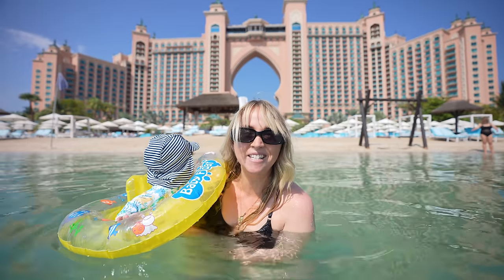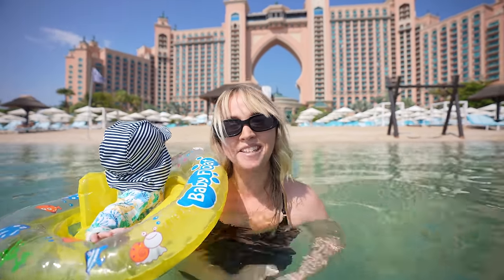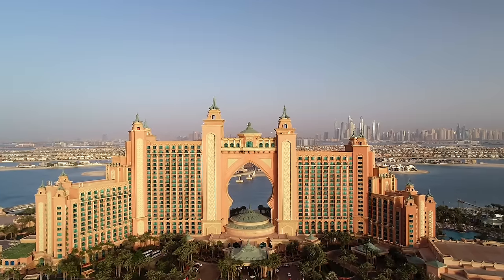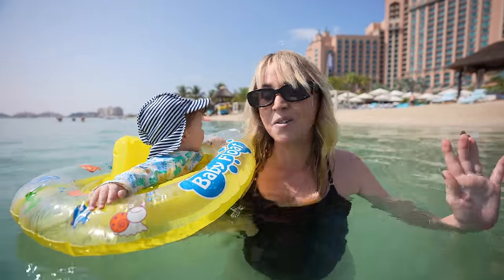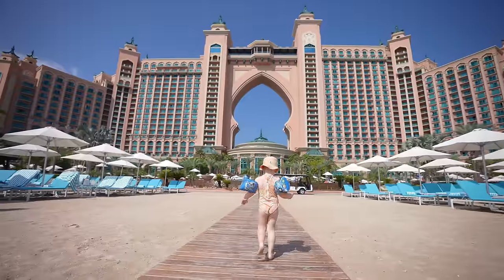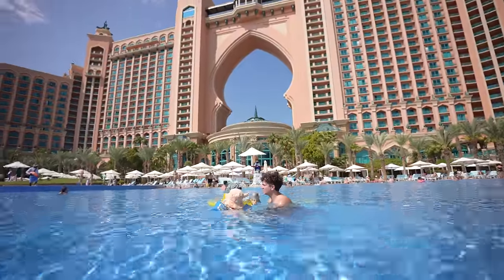So while we're here in Dubai, someone celebrated their birthday. So we decided for two nights we're staying at the Atlantis here on the Palm. I feel like this is a bucket list hotel we've always wanted to stay at. And just look at it. Absolutely beautiful. Happy birthday, Stevie. Thanks for the birthday present, Bob.